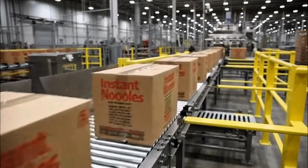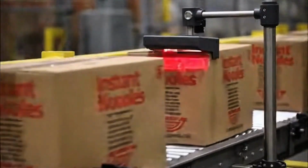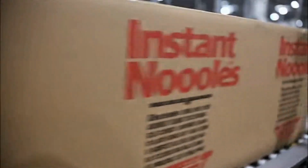The individual packages, then multi-packs, now become bulk cartons, ready for the next phase of their journey. Efficient distribution across the globe.